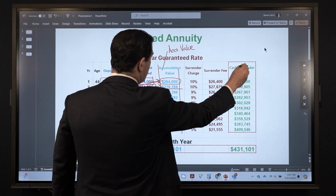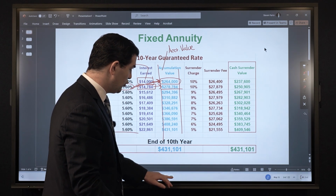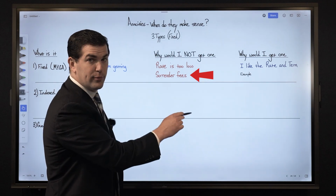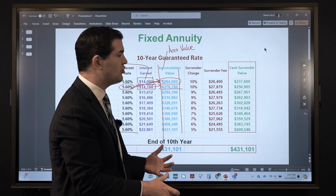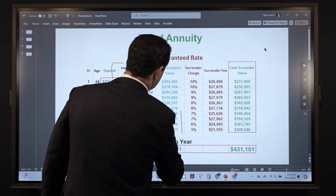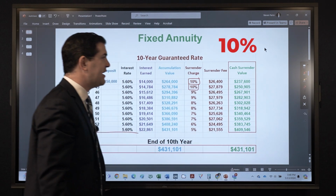Now, why we also have this column on the far right, the cash surrender value. Remember one of the drawbacks to this product and most annuities in general? The surrender fees. The second bullet point in red. So most annuities are going to have what is called a surrender charge, which results in a surrender fee. So looking at this, we see what the surrender fees are. In the first year, it's 10%. It's also 10% in the second year.